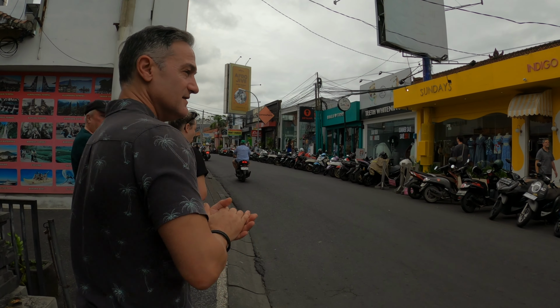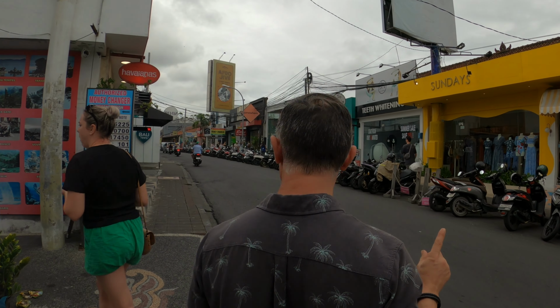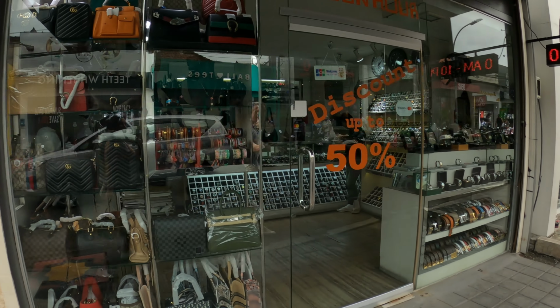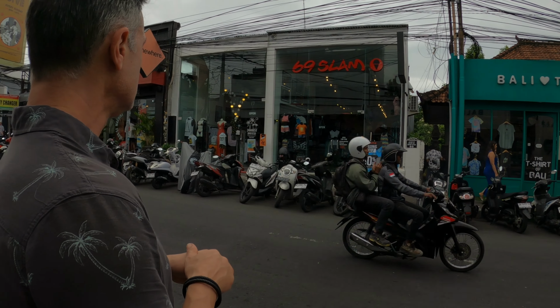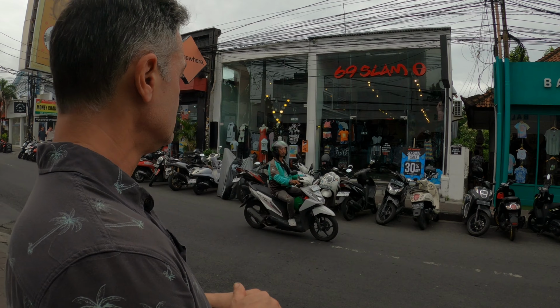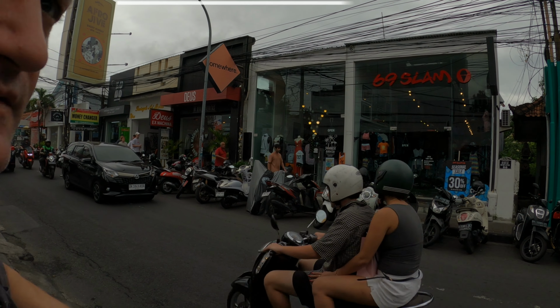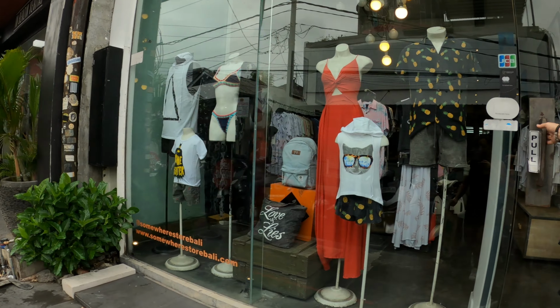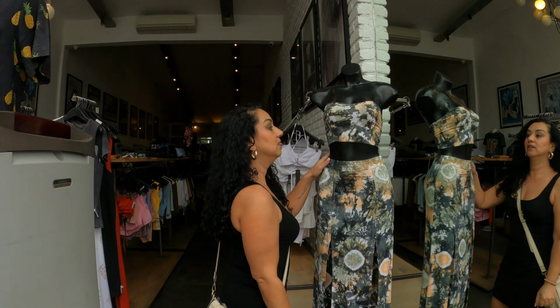I'm enjoying these boutiques, more so than I thought I would. Is this a boutique store? No, this is not. I'd like to go and see that red dress across at Summer Breeze. That way? Yep, that red dress is calling me. Summer Breeze it is. Looks lovely. Look at that. Let's go. Look at this outfit.